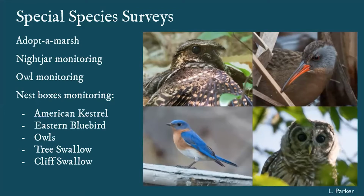So these projects target species that, as I mentioned, are active at night when most of us are sleeping, or are difficult to study, or in some cases we're able to confirm them more easily using projects like the nest box monitoring projects.